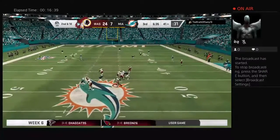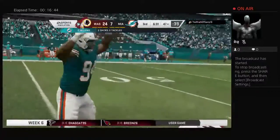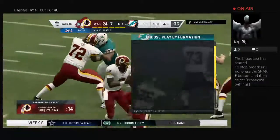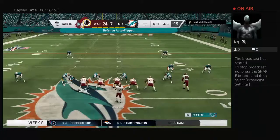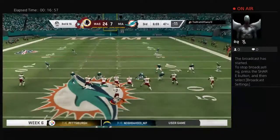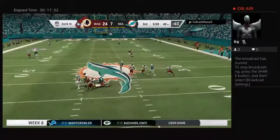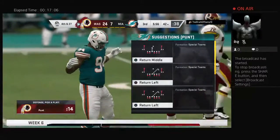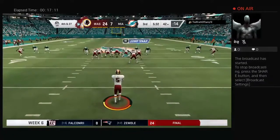2nd and 10 now. Haskins. Nowhere to escape, and he goes down. Christian Wilkins in there to record the 2nd sack of his young NFL career. And some secondary help here for the defense in the nickel on 3rd and long. From the gun, Haskins on 3rd down. Oh, the pressure too great, and he goes down once more. Christian Wilkins getting him once again, his 3rd sack of the afternoon.